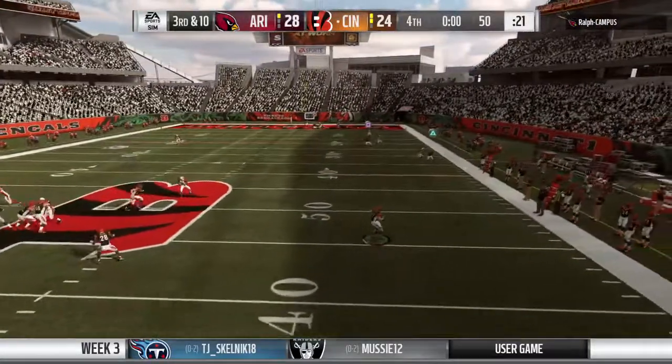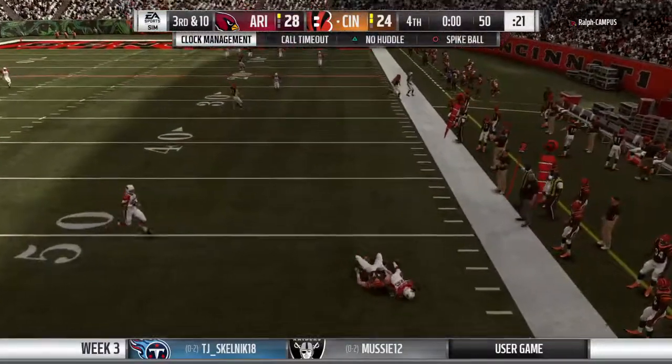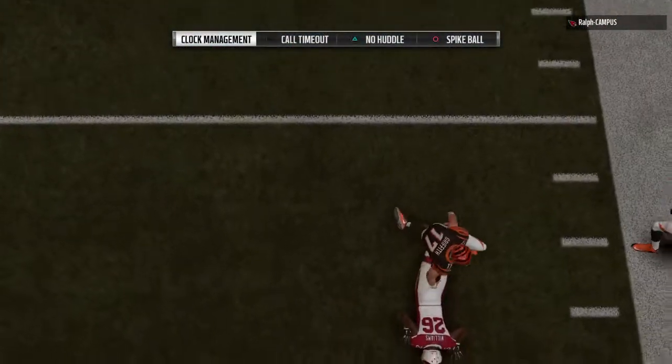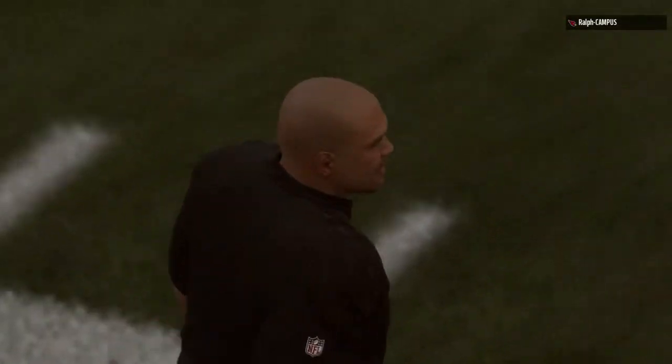Flushed out right. He may try and run for this. And that play will go nowhere. Losing yardage back near midfield at the 49.